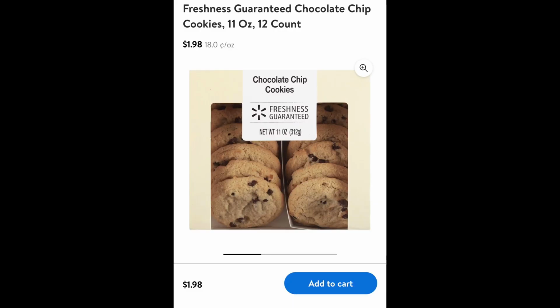I didn't check on the cookies from the Walmart bakery department, but by looking on the app, I can see that they sell a dozen for $1.98, and that would be about 16 cents each.